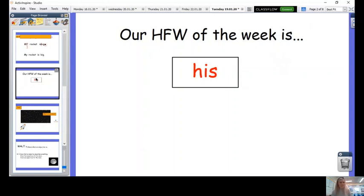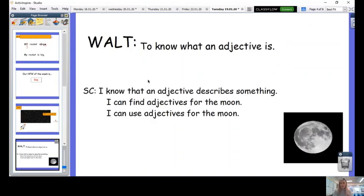Great work. I heard some beautiful his sentences. Great stuff. Now, off we go to our WALT for today. So today we are learning to know what an adjective is. Know what an adjective is. So we need to be successful. So to do this, we need to know that an adjective describes something. You can find adjectives for the moon and use adjectives for the moon.